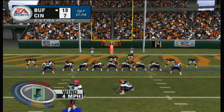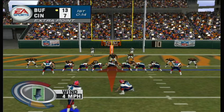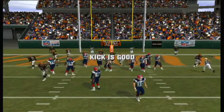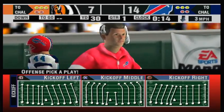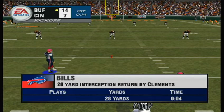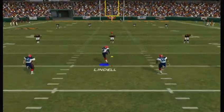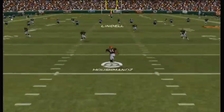Number 9 comes in for the extra point. The kick is up, and the extra point is good. And the kickoff team comes out onto the field. Number 36, back deep to return. Good kick, should be returnable. From the 5.